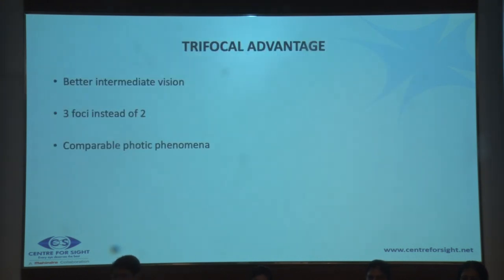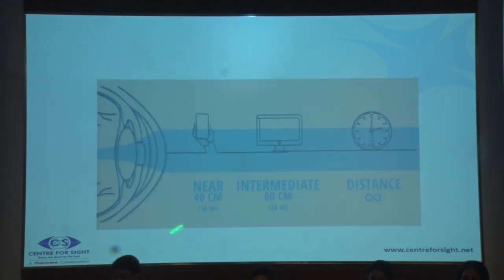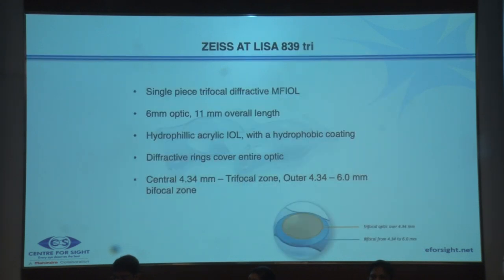And these are trifocal lenses which are there. My preferred, obviously, majority of the trifocals, when you're looking at a PanOptix, it works at 40 centimeters, that's what it is. But actual reading should be at 33 centimeters. So the lens, according to me, which is my preference today, which gives you 33 reading, is the Zeiss 809 Lisa, where a lot of people think that there is a lot of PCO.